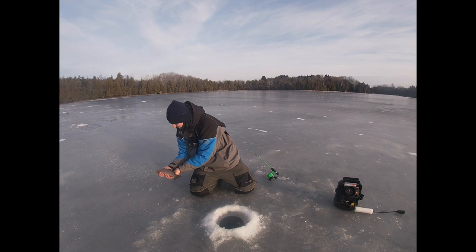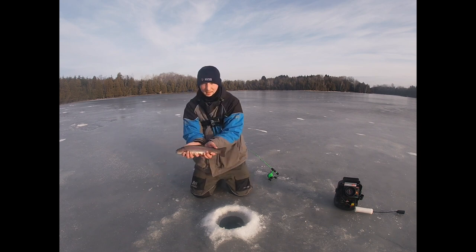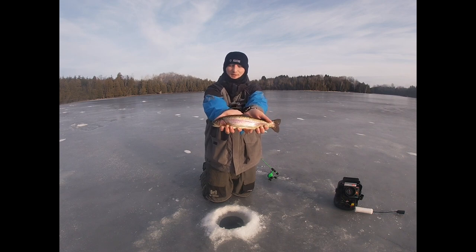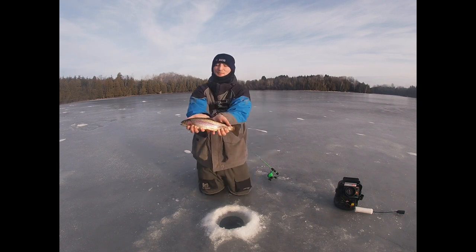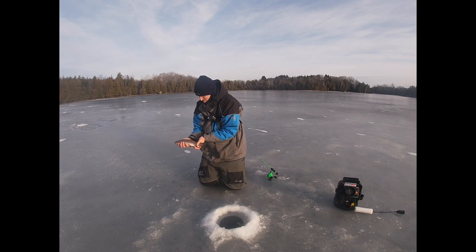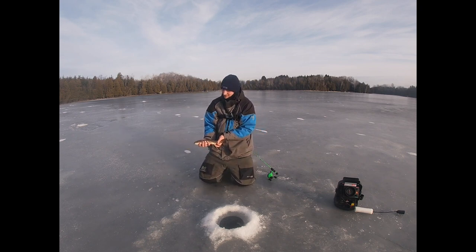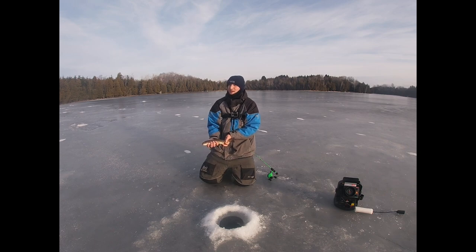Finally got a nice one. Well, not finally. It's my first fish of the day. So look at that fish. Nice, beautiful rainbow. We'll get a quick picture of him and then we'll send him back. That's a nice first fish. He was coming in and out of frame the whole time.